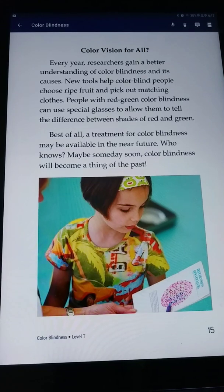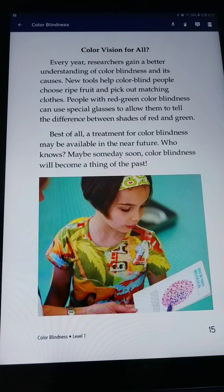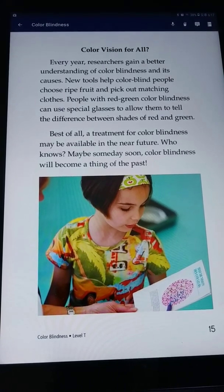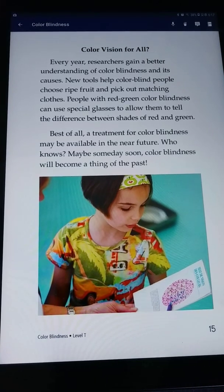Color vision for all. Every year, researchers gain a better understanding of color blindness and its causes. New tools help colorblind people choose the right fruit and pick out matching clothes. People with red-green color blindness can use special glasses to tell the difference between shades of red and green. Best of all, treatment of color blindness may be available in the near future. Who knows, maybe someday soon, color blindness will become a thing of the past.